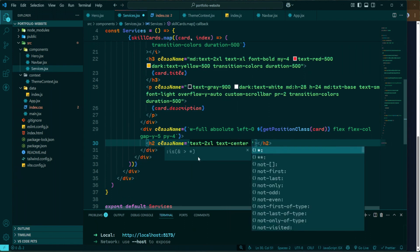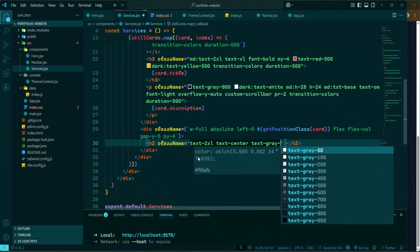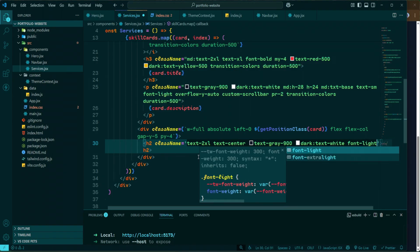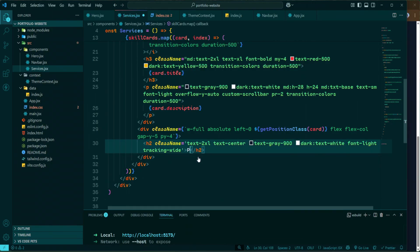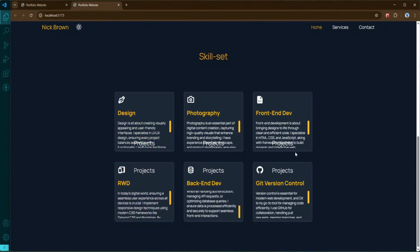Also, we have to change the color of the text. On light mode, it's going to be text-gray-900. Then we need dark mode, text-white. Also, we need font-light and tracking-wide. The content is going to be projects. So at this point, if we check the browser, we can see that the project's heading is now properly formatted and centered inside each skill card.